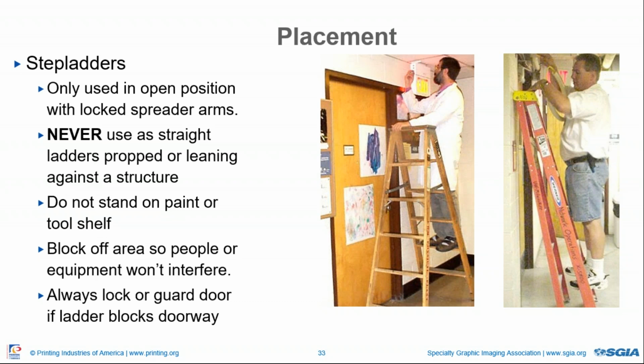Back to our selection process, I need to make sure I'm using the right ladder for the right job. So in this particular instance, he is way incorrect. Now, he's only standing on the lower rung of that ladder, but if he were higher up on that ladder, you can easily see how that thing would be unstable and it could slide out from under him.